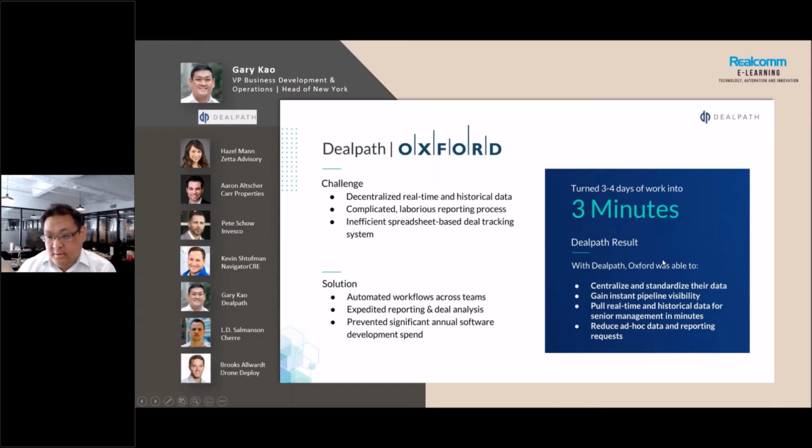Going through one example that we've worked through, Oxford has been a great client of ours, and we've been partnering with them for a number of years now. Initially, they approached us trying to solve for a challenge of centralizing and improving access to real-time and historic data, and they want to increase efficiencies and process improvements in deal management workflows.